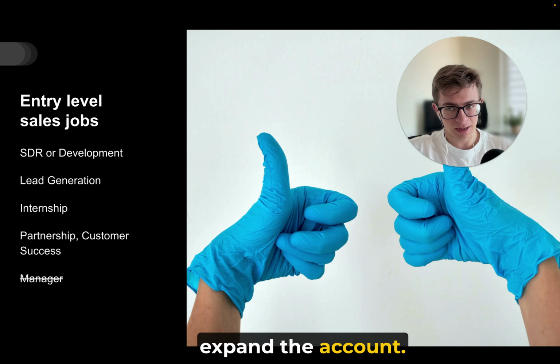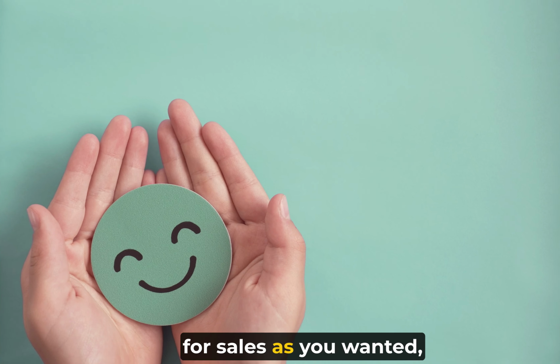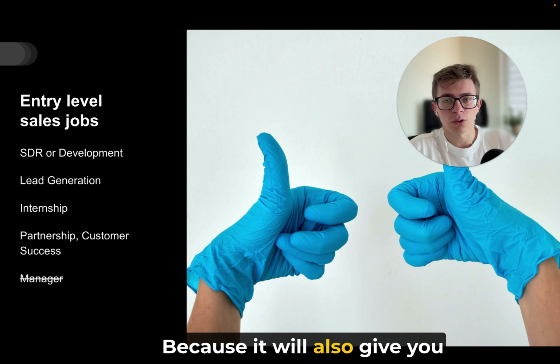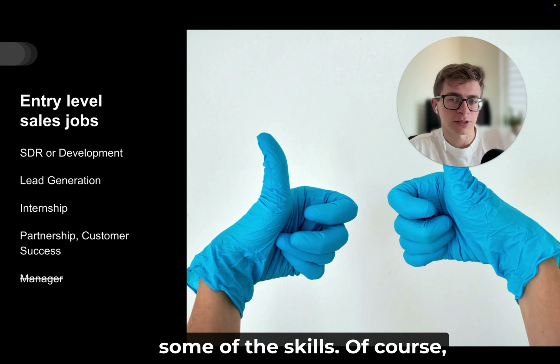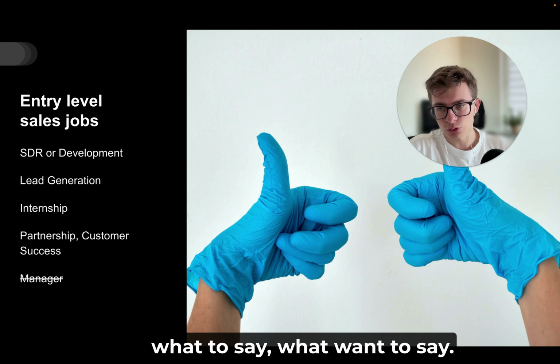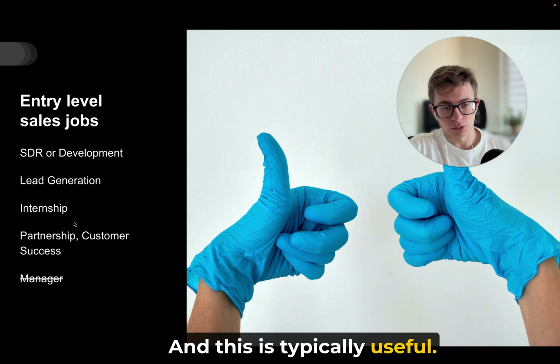If you don't find any position for sales as you wanted, a good place to start is customer success because it will also give you some of the skills. Of course, you will not be prospecting, but it will give you a lot of emotional intelligence, how to work with clients, what to say, what not to say, and this is typically useful.